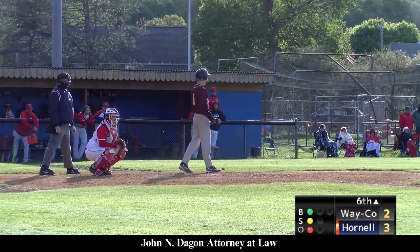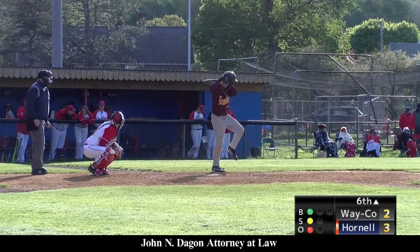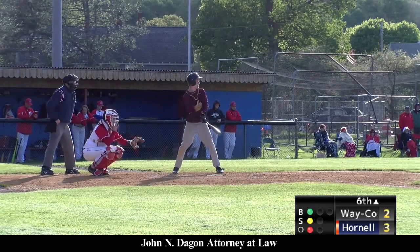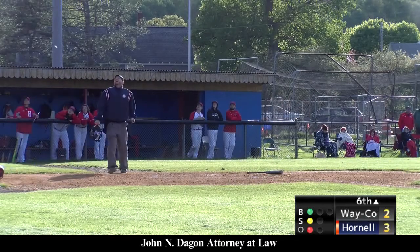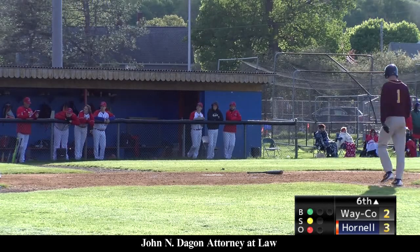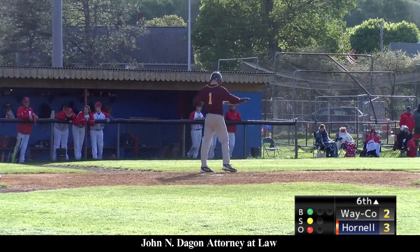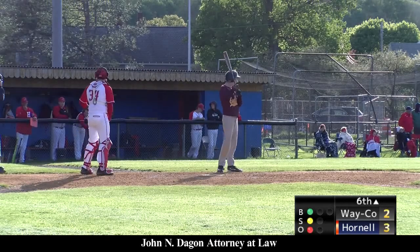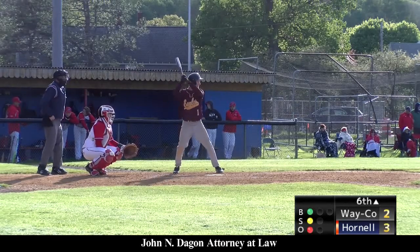And what was great about that catch by Spencer, it kept J.J. Smith at first. Pop fly. Bam. And that's one of my favorite parts of this ballpark. We have probably the largest stadium in baseball of New York State for high school baseball, but it also has a cover over it.